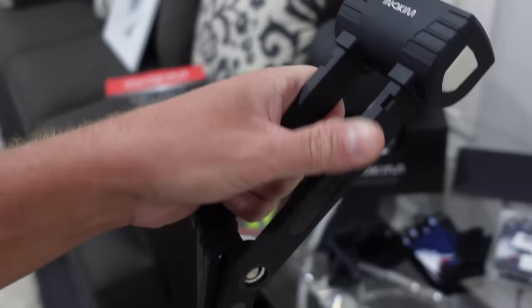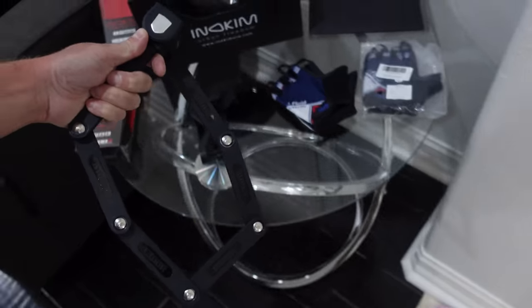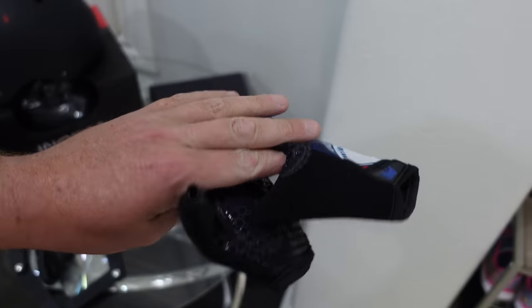And then these are super heavy duty locks, guys. Check this out. That is crazy. So that'll work good in case you guys are cruising around the beach or something. And then we got these gloves, just like the girls' gloves, but in normal person size. I think I'm gonna wear those.